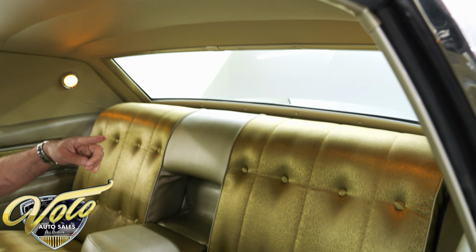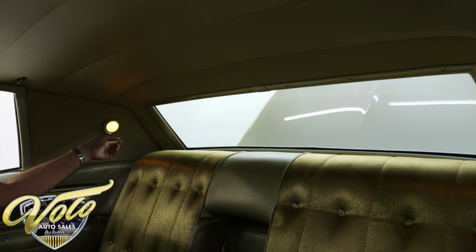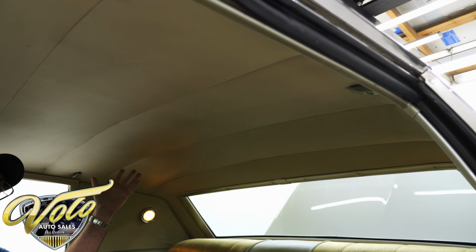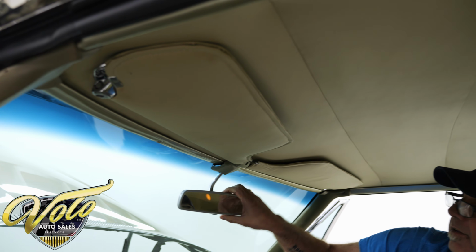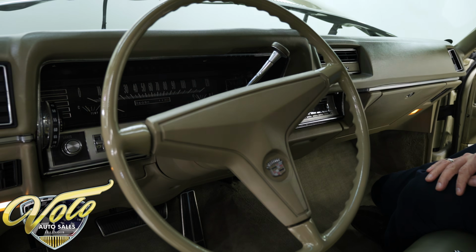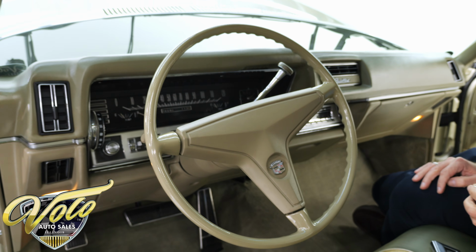Has working interior lights back there with the Cadillac logo in the lens. And if it was just a Chevelle, it would just be smooth plastic. Headliner looks like it's all been redone and fits real nicely. The visors were redone and the mirror looks like new. Steering wheel's in real nice shape. So overall, a very nice interior.